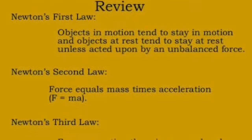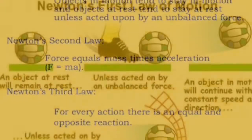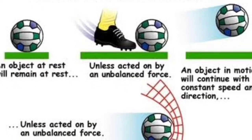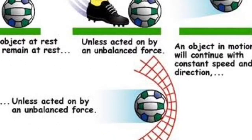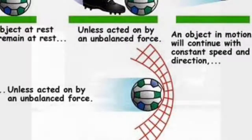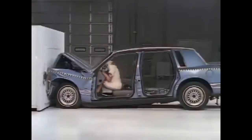Isaac Newton made 3 laws of motion. His first law states that an object at rest will stay at rest, and an object in motion will stay in motion with the same speed unless acted upon by an unbalanced force. This is also known as the law of inertia.